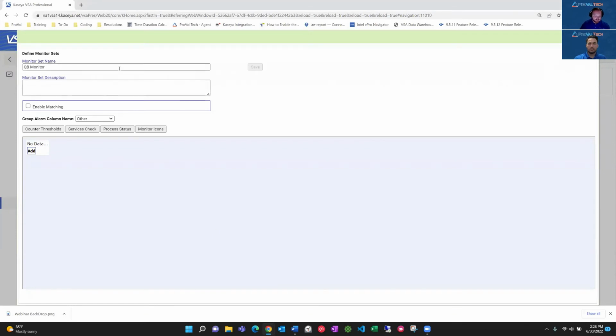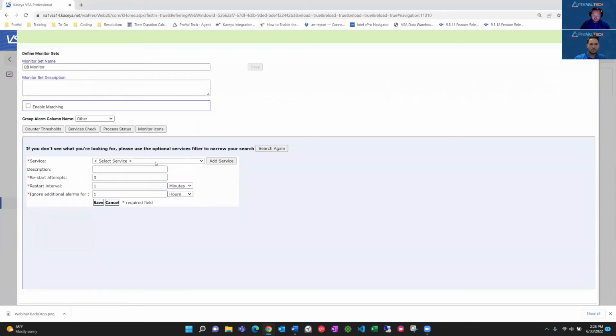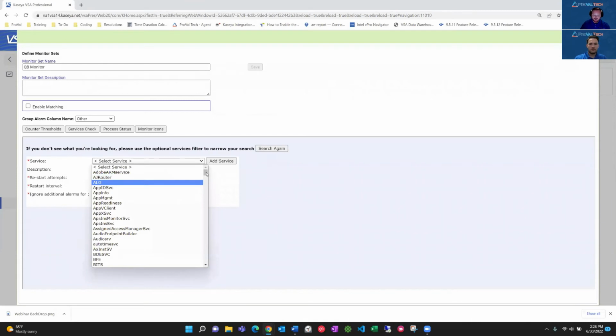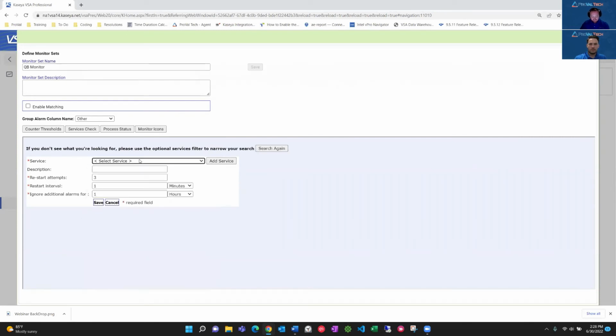And then you're presented with the options for the monitor. So I'm going to select services, check, and I'm going to select add. So we have a drop down for services. And if you don't see your service listed in here, you can add the service manually. So let's go ahead and find our service.